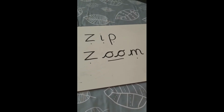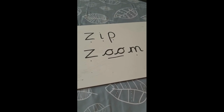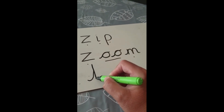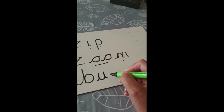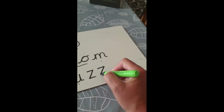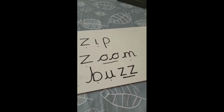One more. This is tricky, this does not start with our letter, but it has our letters at the end. Are you ready? Z. Zig, zag, zig. B. Ooh, two Z at the end of this. That's good practice, isn't it? Buzz. Can you think of a sentence that's got the word buzz in it?